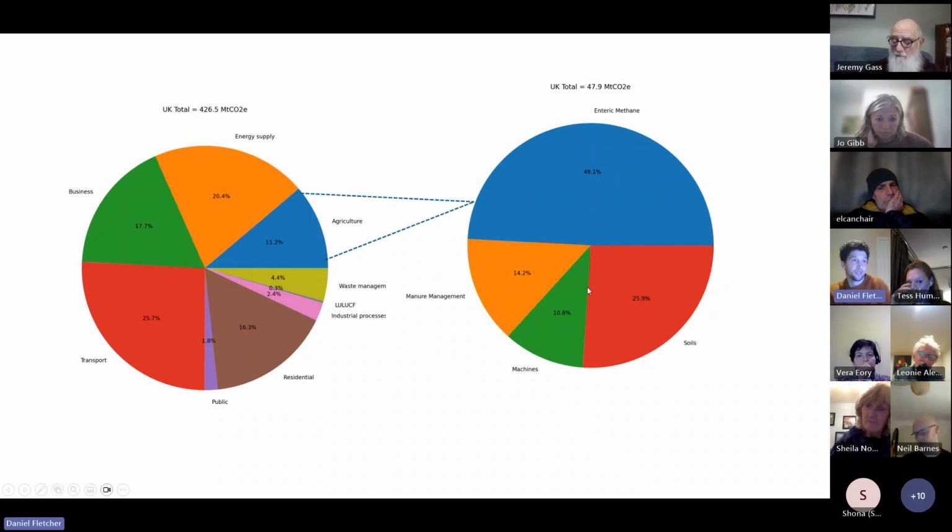Then breaking down the agricultural emissions into their relevant sources, you can see that enteric methane at the top here is pretty much 50% of all emissions of agriculture in the UK, and then manure management here in the orange is 14.2%. So lots of people don't think about manure as a source of emissions, but it carries loads of emissions of N2O and methane. And then looking at the red one, this is the emissions associated with fertilizer application basically, and nitrogen in the soil. That's about a quarter of it, and then your tractors.